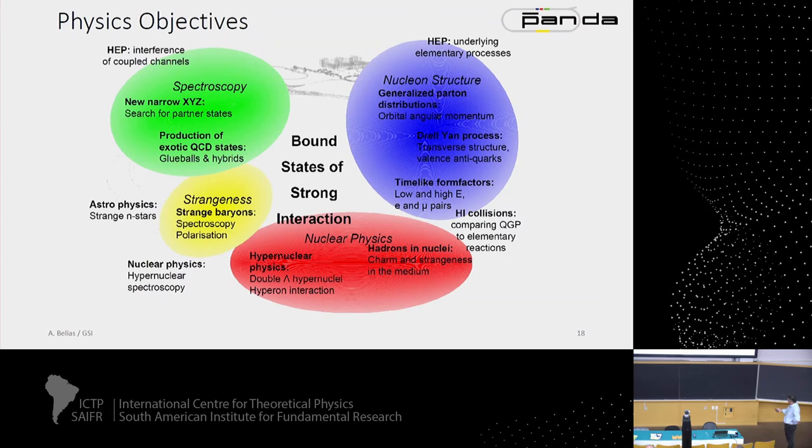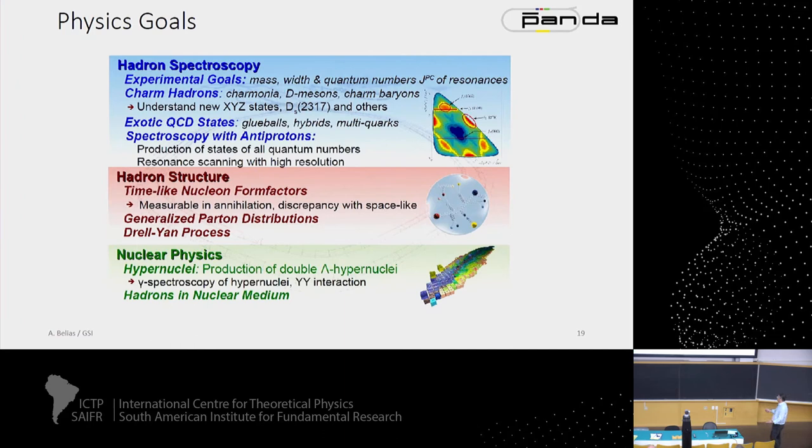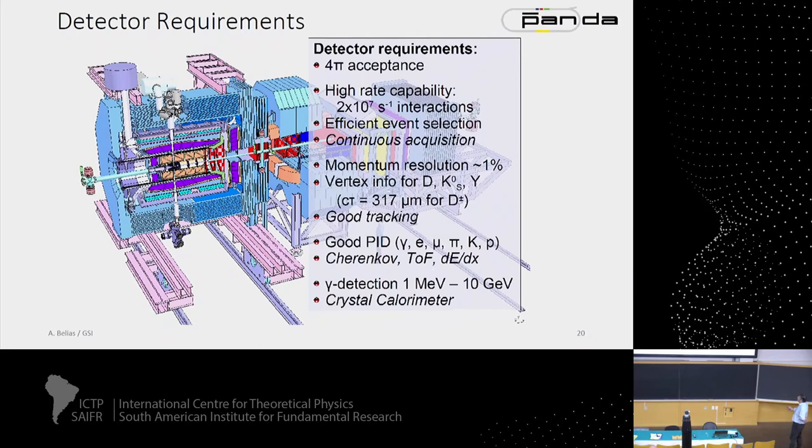Now, the goals, of course, of what the PANDA detector will do is hadron spectroscopy at various levels, probing exotic QCD state spectroscopy with antiprotons, hadron structure as well, time-like nucleon form factors, which were addressed in questions and elsewhere in this workshop, and of course a large range of nuclear physics, in particular also hypernuclei, production of double lambda hypernuclei, as we heard yesterday already, hadrons in nuclear medium, and many others. As I said, this is a physics goal sketch. And this is a sketch of a detector which looks very close to the one which we'll be proposing.